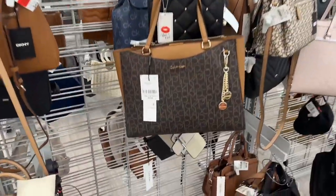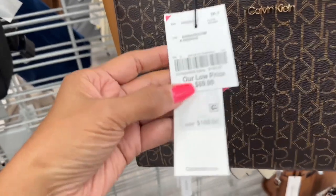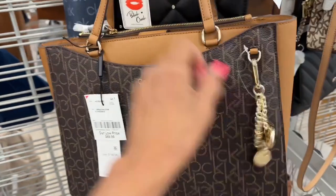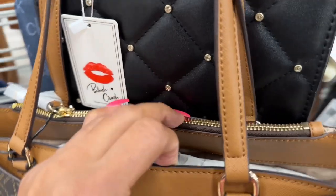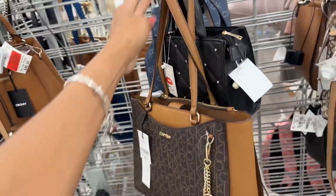So I like this Calvin Klein. Isn't this cute? This is so nice. Look, the retail price is $188, and it's $70. Love the dangle. We have a big pocket in the front, snap in the middle, zipper, and this is the back. And you have a nice shoulder strap.